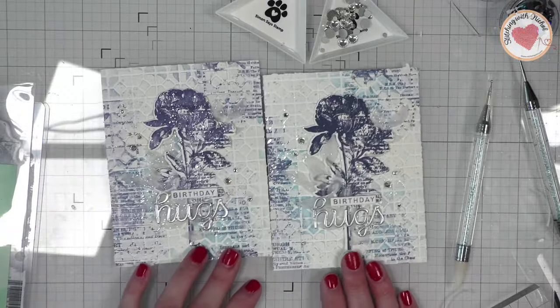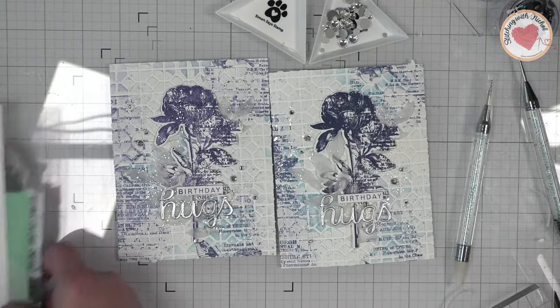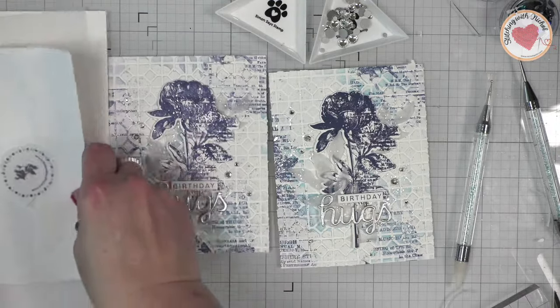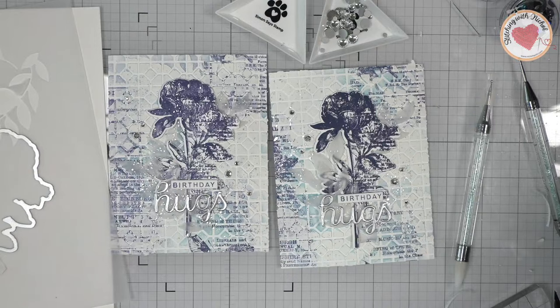Oh, my goodness, you guys. Well, that is a lot of glare today. Let me see if I can cover up the glare. Let's see. That will be the next card sentiment made.